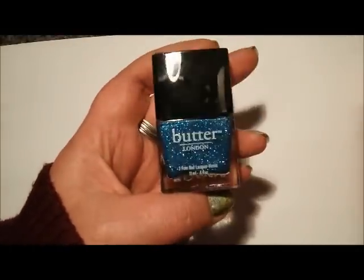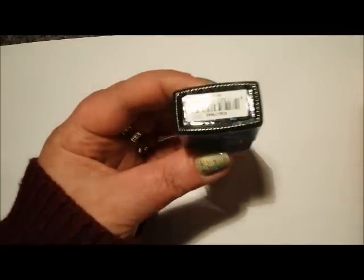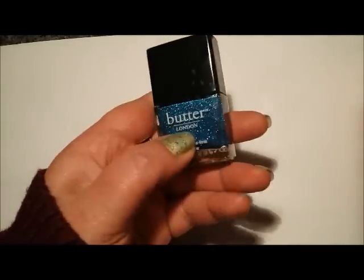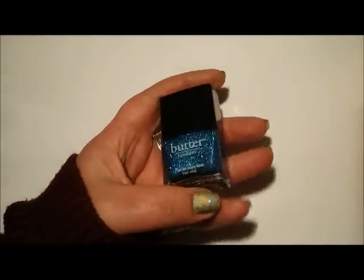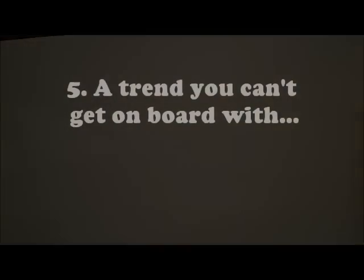And this is just a glitter topper, and I wouldn't have paid full price for this. I've probably picked this up at TK Maxx. It's the only place I would pick up Butter London, but I've always been disappointed and I've always thought that they were overpriced. So yeah, for me, Butter London represents pretty much every nail polish, which in my opinion is overpriced. We pay too much for nail polish, in my opinion.